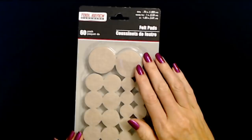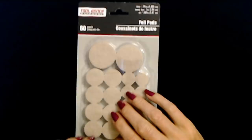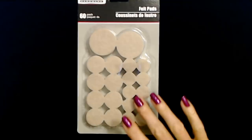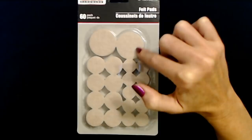Next, I have a combination pack of felt pads in different sizes. This is a 60 pack of felt pads, and they have adhesive on the back. These are great for a number of things around the home. You will notice we have some that are quite large, and then we have the medium size and the smaller size. And you can pull them apart very easily to use them separately. Here's one. These are two stacks of the larger ones.